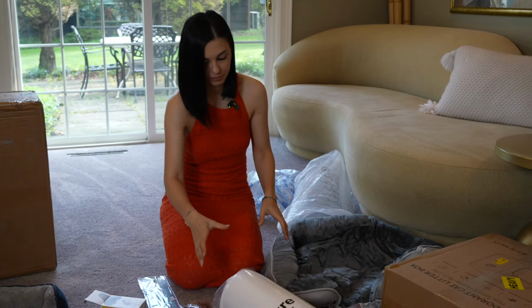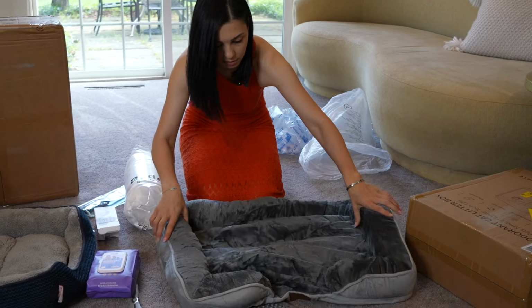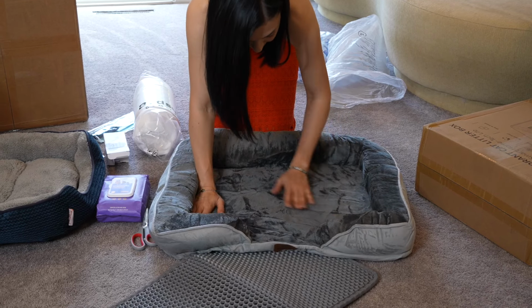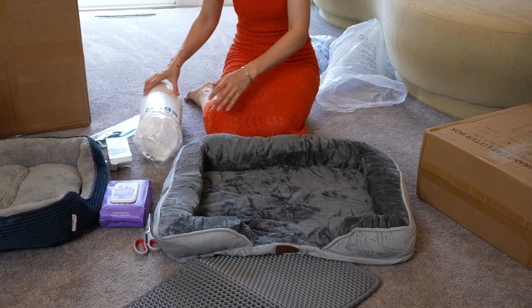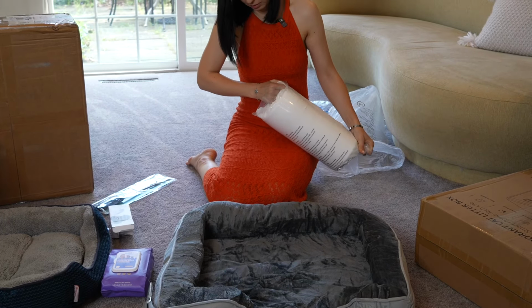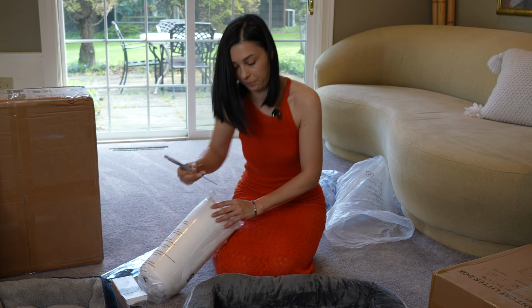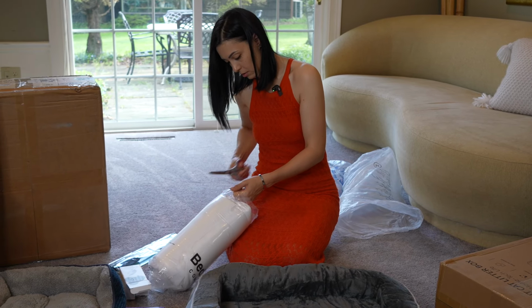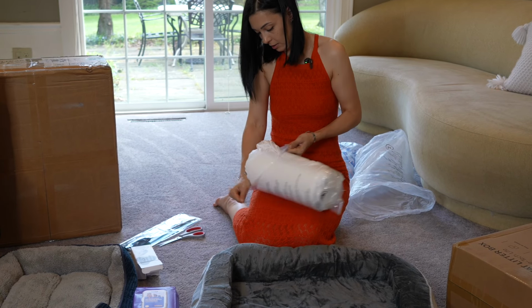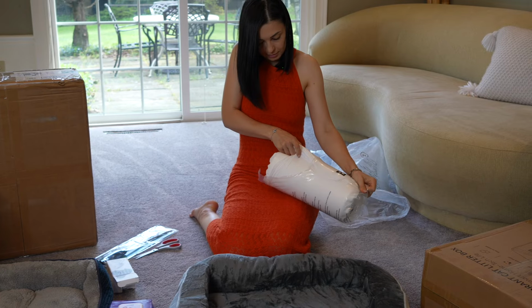That is big. And you know why? Because he's going to be a big cat. He's going to grow quite big. So I want to make sure that his bed is not going to outgrow him, so I don't have to buy beds constantly. Hence why only once, it's more than enough.